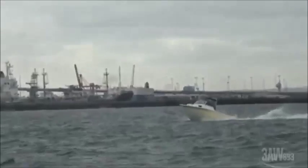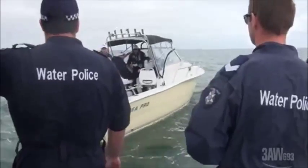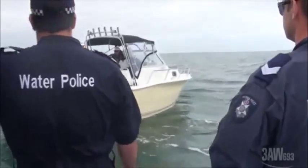It's not long before our crew stops 4 men aged in their 20s who are on their way to Black Rock to go fishing. Who's the skipper today? Skipper today? Yep. You've got your bay licence there?